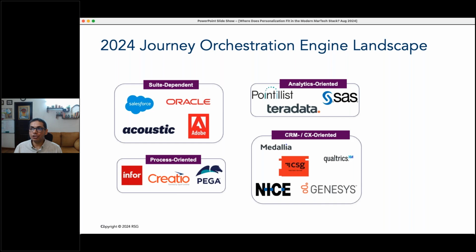Journey orchestration engines also provide the personalization capabilities. This is a category of vendors that became really popular 3 or 4 years back, but then they really didn't take off as much as we had expected them to. But we see a renewed interest in some of these vendors again, right? So these are some of the vendors that you could keep in mind for doing journey orchestration along with personalization.